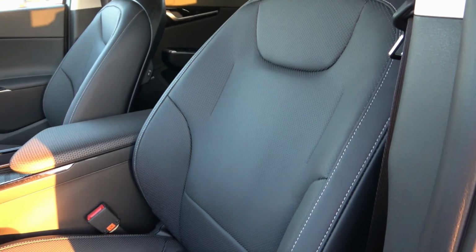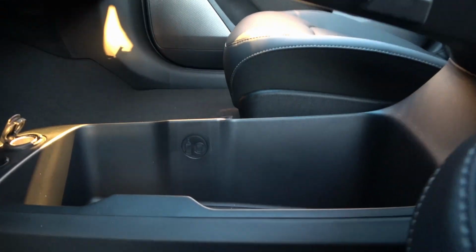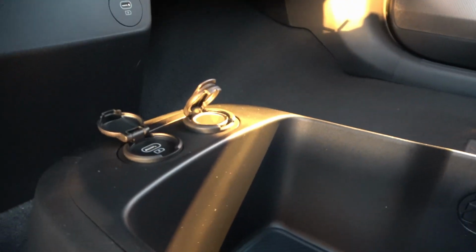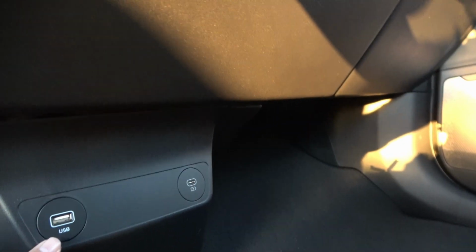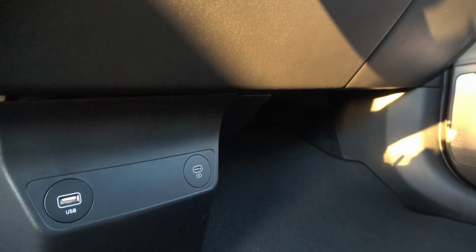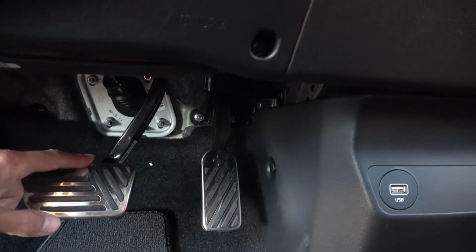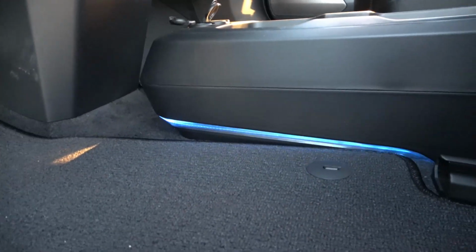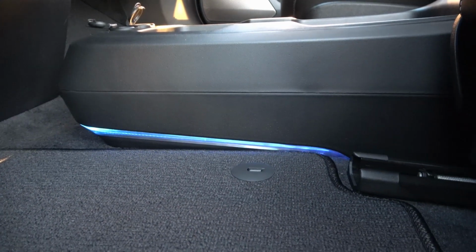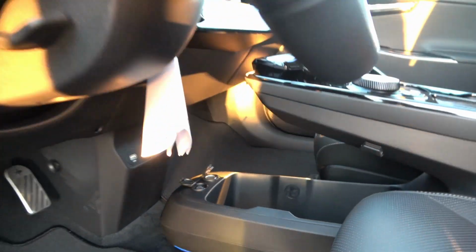So the seats are fairly sporty, but let me show you there's the storage right underneath here. Check this out. It's a pretty deep storage, and then you have 2 more chargers like this cigarette lighter style, and then your USB-C. Then on the wall right here you have the USB-C charger. Now if you look at the pedals right here, kind of aluminum and rubber, so those are sporty pedals. And then what you can see a little bit right here, this ambient lighting that is underneath here as well. So that's pretty cool. Let's jump inside. Let's see what else is here.